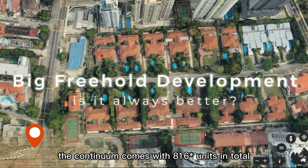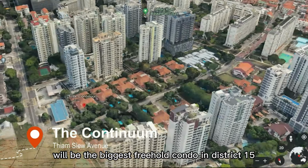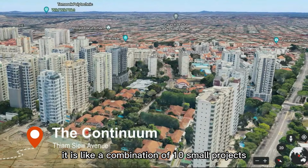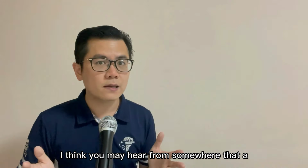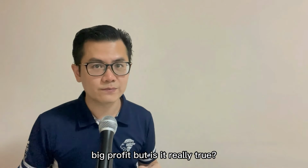The Continuum comes with 818 units in total and will be the biggest freehold condo in District 15. It is like a combination of 10 small projects. I think you may have heard from somewhere that a big freehold development can always make big profit. But is it really true?